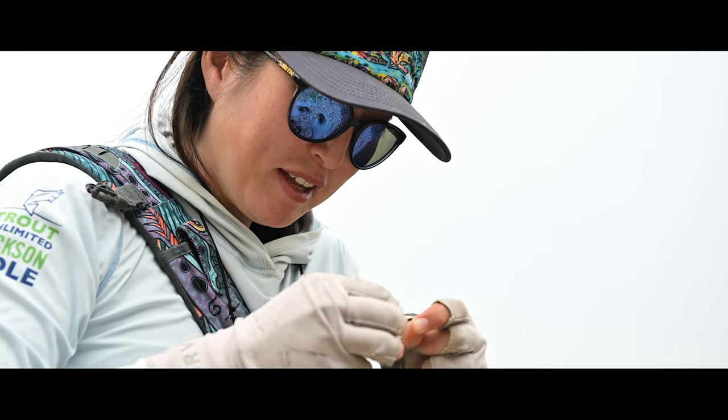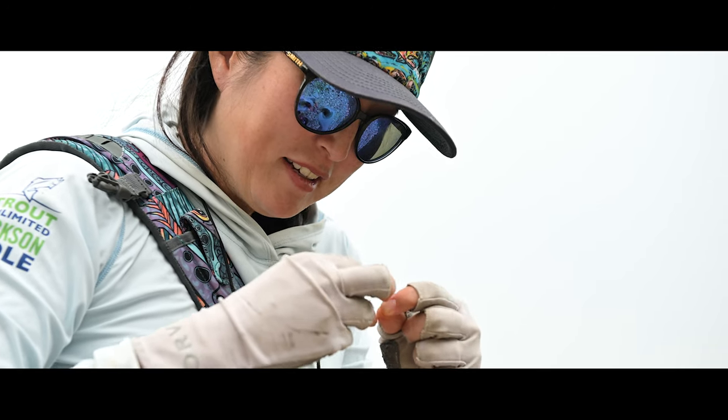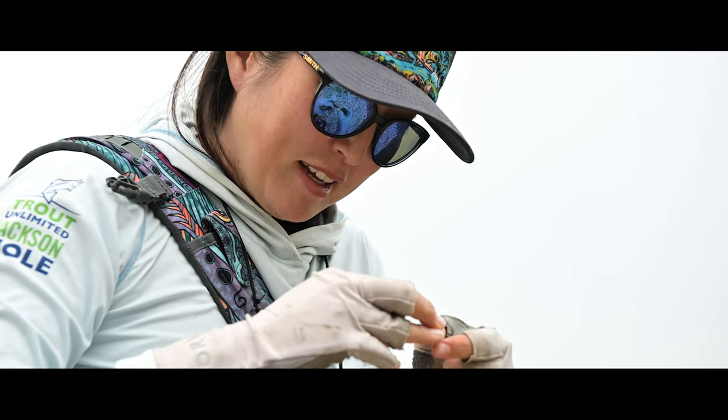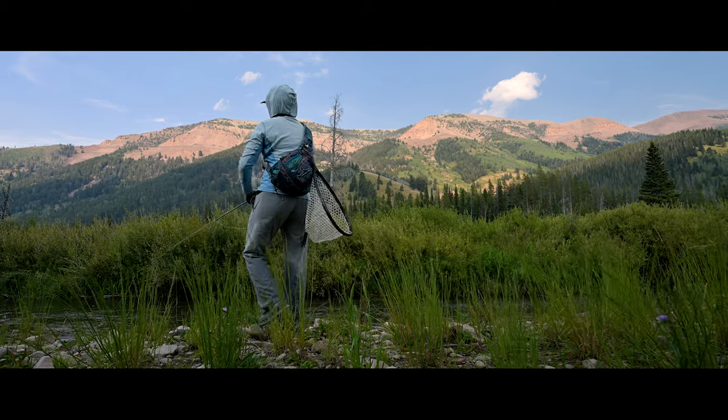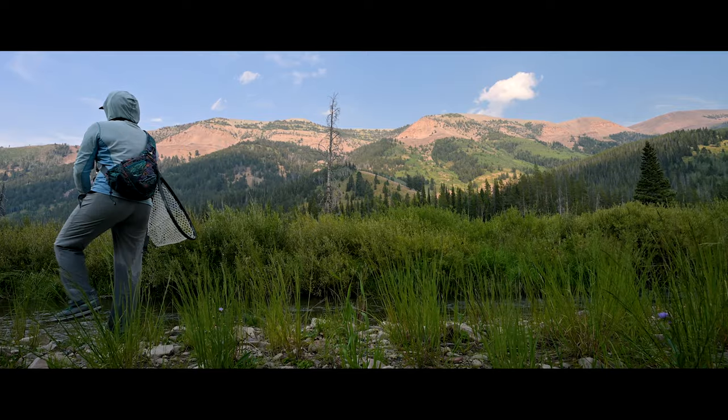I'm just happy to see fish feeding like that, you know, like, I don't have to catch them. My hope is when we're done with the project that we all walk away pretty stoked on the outcomes and the benefit for fish.